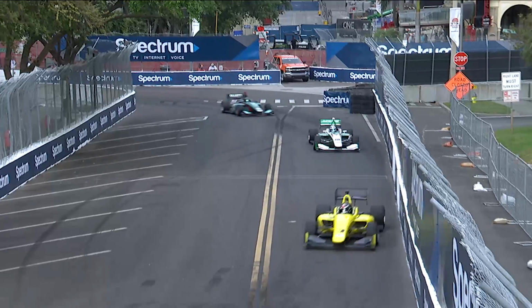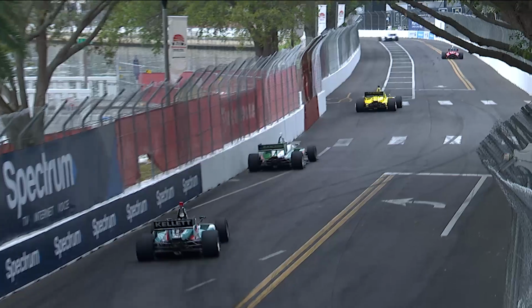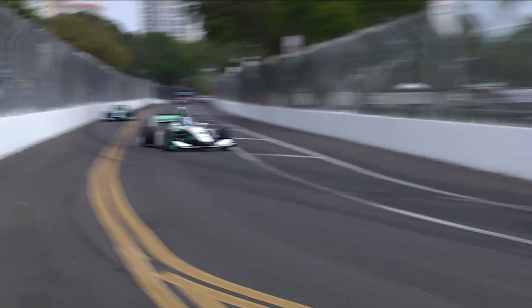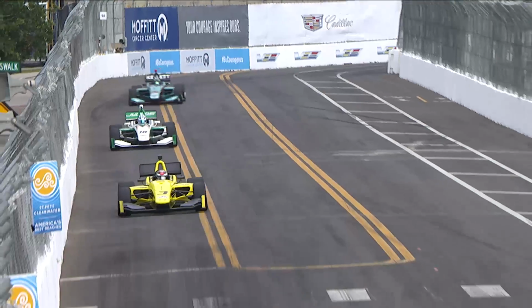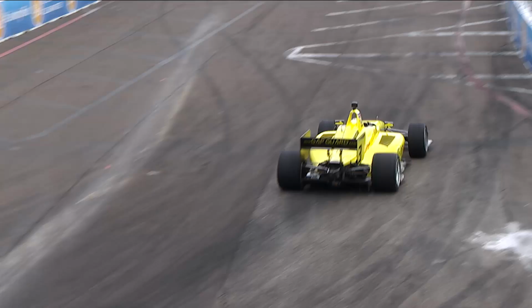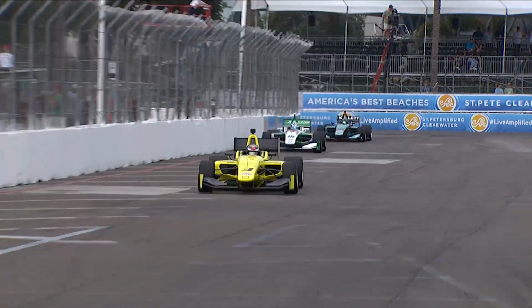Quite a bit of contact there at the exit of turn number 1, but O'Ward takes the spot, moves into the 3rd position, and Dave First, he's only got 2 cars now in his sights for the young Mexican driver. Well, the problem is those 2 cars are still, I'm going to call it 12 car lengths away, but Pato O'Ward for the last lap and a half or so has been reeling in.